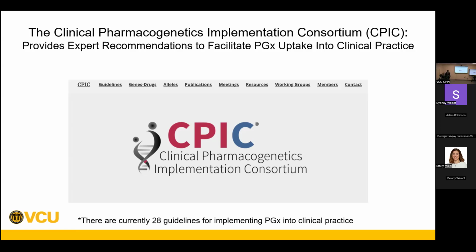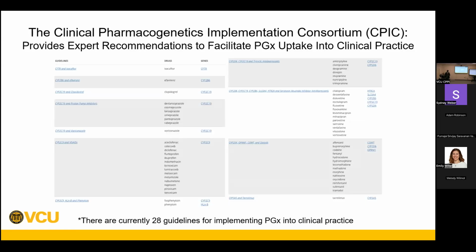So right now we only have 28 guidelines, but those 28 guidelines are touching important and impactful drugs. If you go to the CPIC landing page, you can see what those 28 guidelines are, but they cover drugs like tricyclic antidepressants, SSRIs, opioids, drugs used in transplant, drugs used in neurology, NSAIDs, antibiotics like voriconazole, proton pump inhibitors, clopidogrel. So it's drugs that are commonly used and where variability makes a big difference on outcomes.